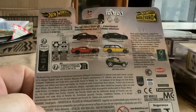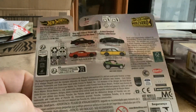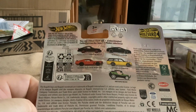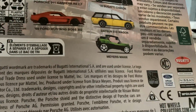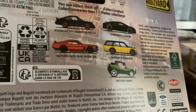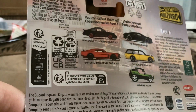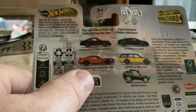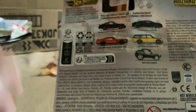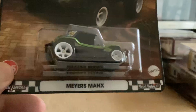Here's the other ones in the set. And of course, you know, the Bugatti's gone. The Datsun, I want to make sure I get this right because I never remember. 510 wagon. I just thought it was B something. It's 510 wagon. Of course, that was gone. And that does look like a nice color. All right. The Porsche, the Ford. All right. Nobody wanted the Meyers Manx. Okay. So this is the only one I got in the Boulevard.